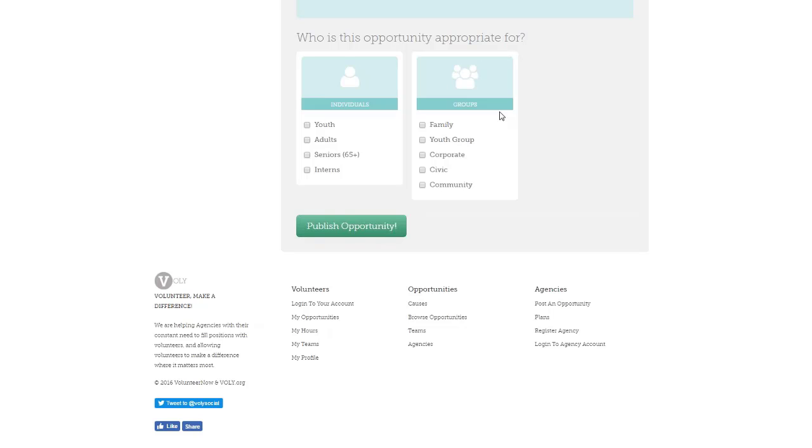Communicate what is going to work for your organization, and you will have a better match for your opportunities. Once you hit publish, your volunteer opportunity is live. Others can then see and respond, and we've had organizations that have responses within a half hour of hitting publish.